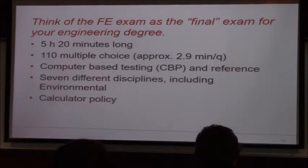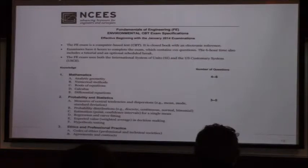You're talking about shaving seconds off. Seven different disciplines, including environmental. Be aware that there is a calculator policy. You don't want to show up for the test not having a calculator that's strictly legal to the NCEES.